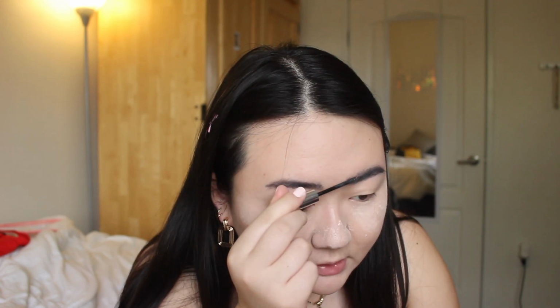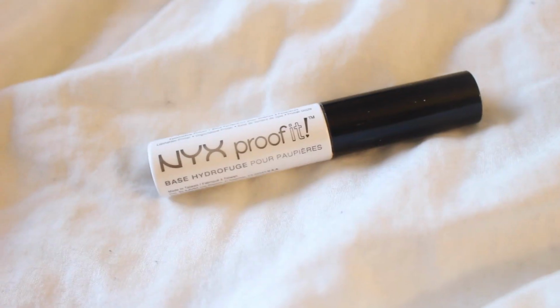Because my dad has the craziest eyebrows in the world, each hair is like an inch long. I think as a result, I got pretty bushy brows. They look really uneven though, but oh well. I will prime my eyelids.